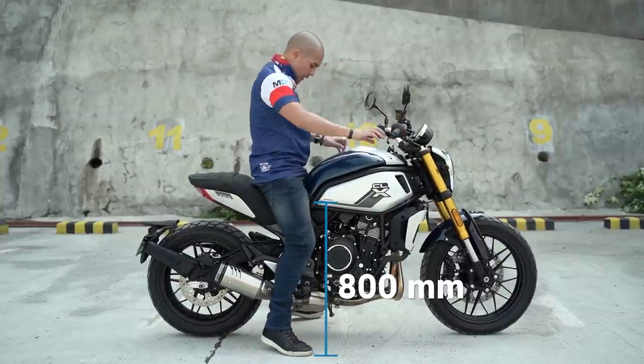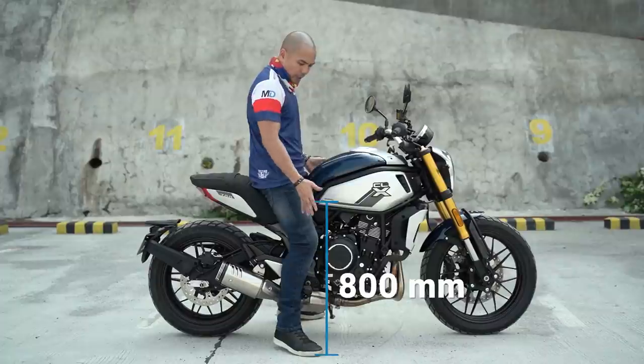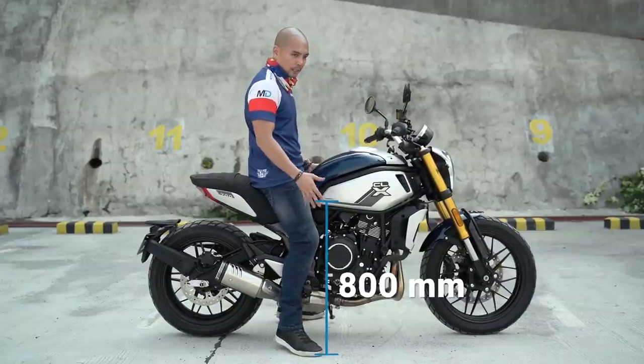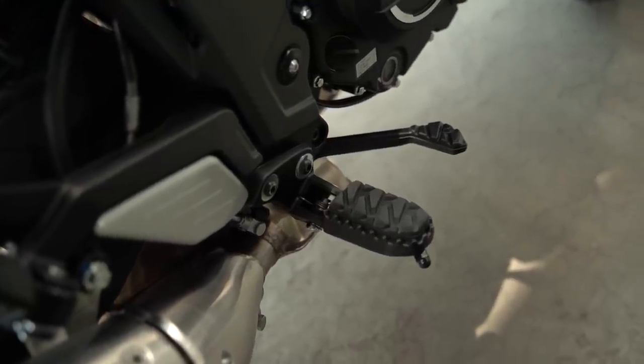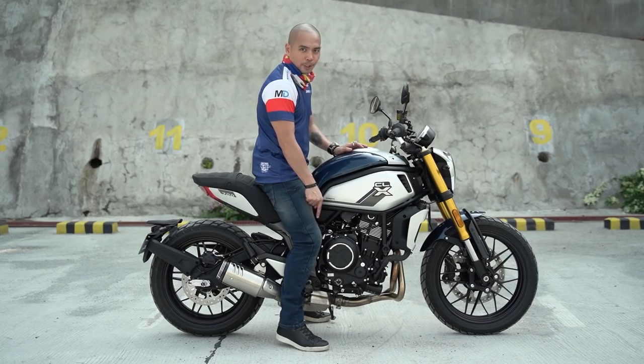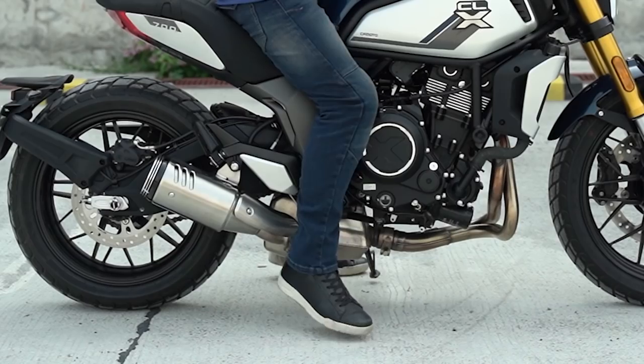And that is the situation. Now, it is a little bit wide, so that's why your legs are kind of spread out a little bit. Of course, it depends on your inseam. Now, something that you may have to get used to is where the foot pegs are. If you notice, that is not the position you want to be in. So around here would be more ideal, and it does retract.